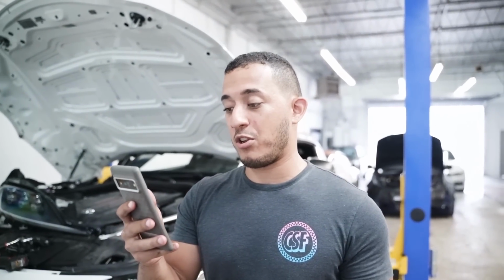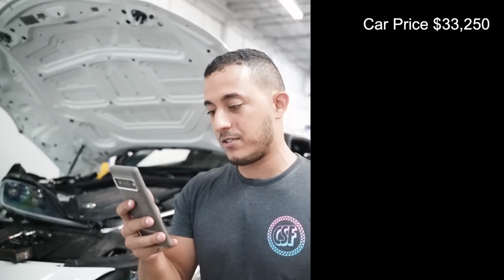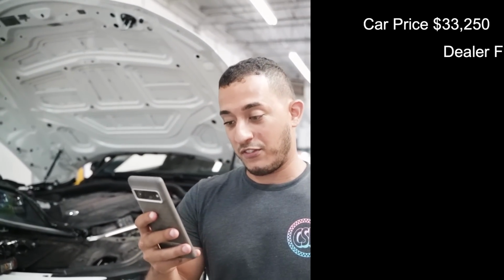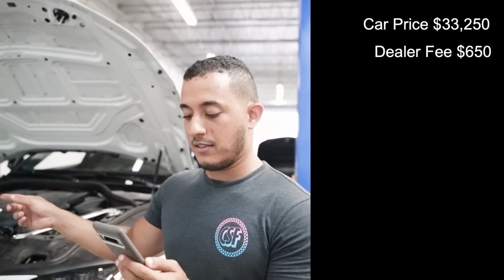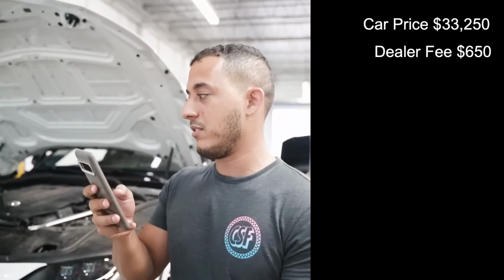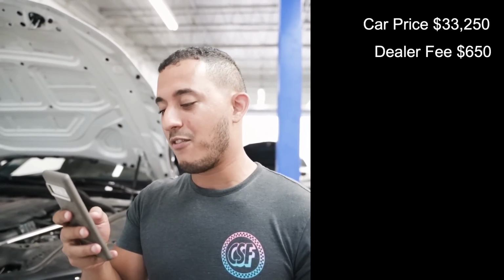So a lot of you guys have been asking me how much I paid for the Supra, considering it's a rebuilt one. The Copart bid, which was the winning bid that I placed, was $33,250. The dealer fee was $650. So here's the total for that right here. The headlight is not a new one. Those normally go for like $2,000 new. I was able to find a used one, which doesn't work properly, for $1,400.